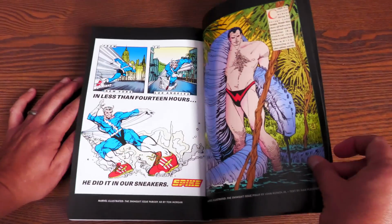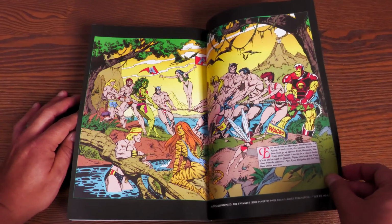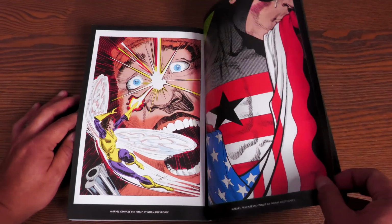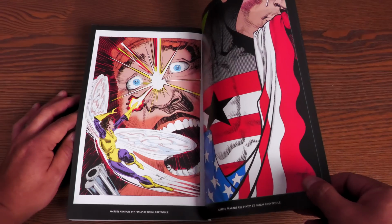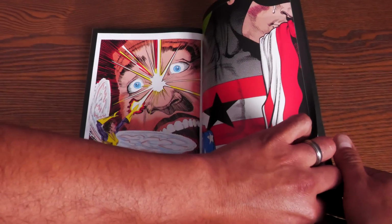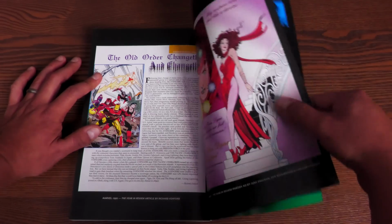There's a couple trade paperback covers back here. Marvel Swimsuit Edition, baby! When are we going to get that omnibus? Look at all that eye candy. Some pinups. It's a Marvel Fanfare pinup. Norm Breyfogle. Man, that's... Is that John Walker crying? Huh. I don't think I've ever seen that one. And Marvel Year in 1.